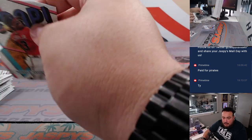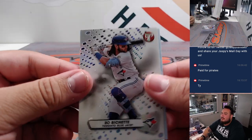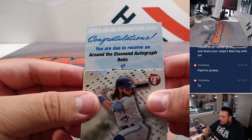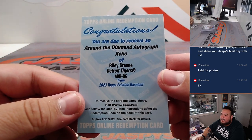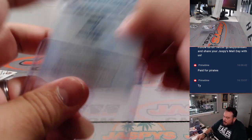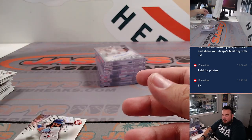All right, guys, so got a redemption here for the relic. First time I'm seeing a redemption in my first like four cases, so let's see who decided not to sign. Around the Diamond Autograph Relic of, nice, Riley Greene for the Detroit Tigers. Mark, there you go. Seems like Riley Greene decided not to sign the Around the Diamond Autograph. That's a nice hit right there.